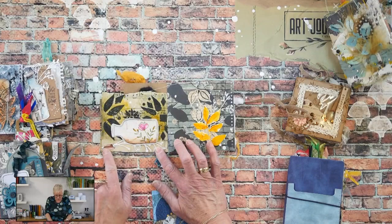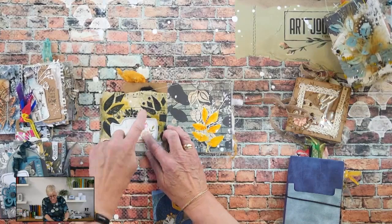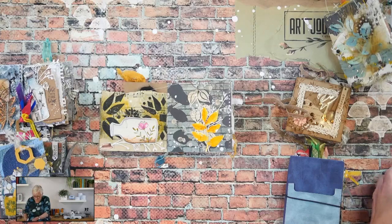Here you see something from the earlier release. Here you see the border used. Oh, and that's the stencil. Love that. That is a paste. It's a matte black paste.